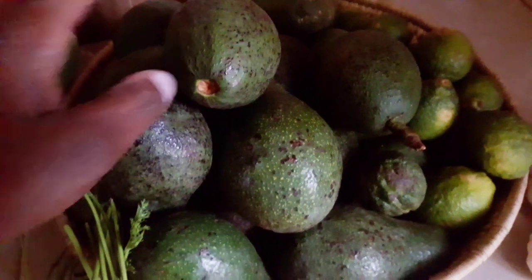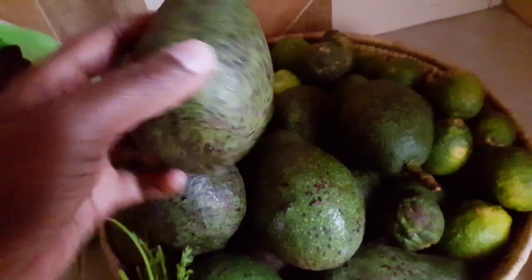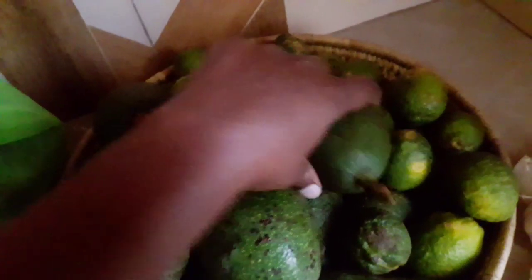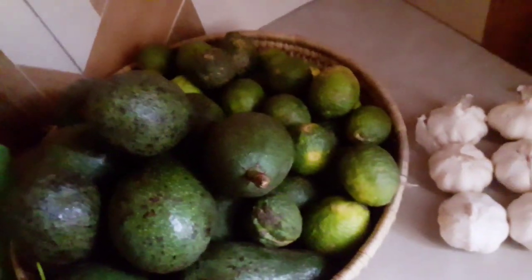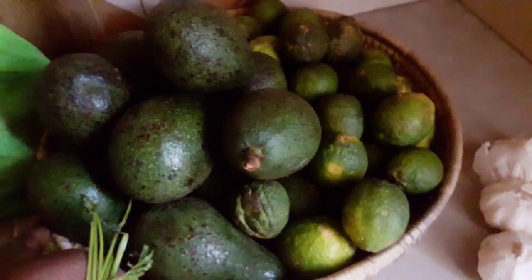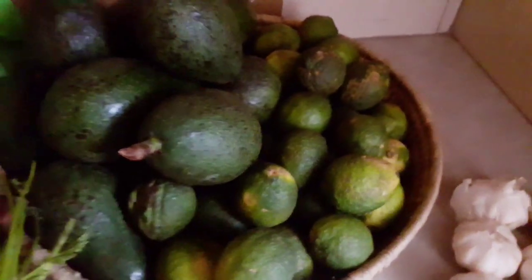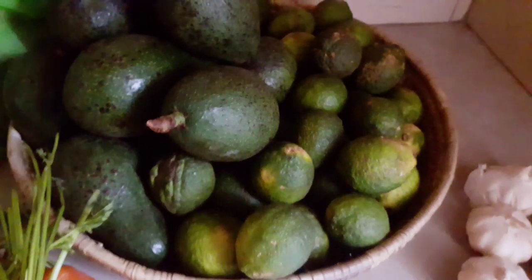I got avocados. I have missed avocados so much. And each avocado is only costing 10 shillings. Actually, these are even more expensive than what I buy from my local place, but these were in an open market. They were going for 10 shillings each.